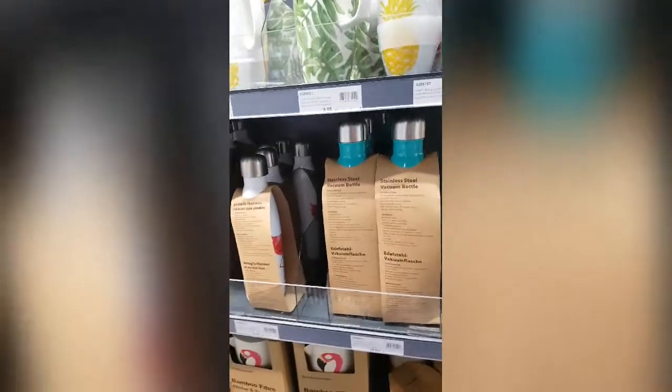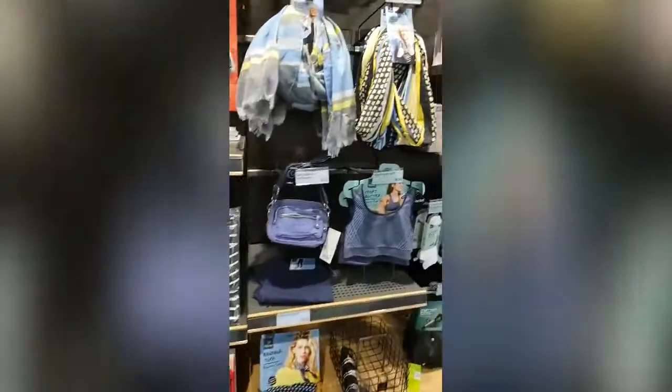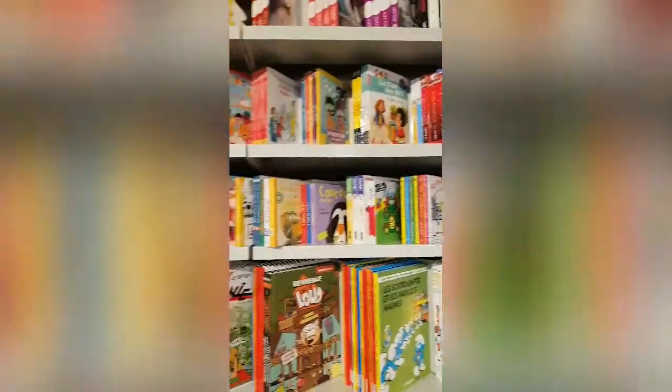These are so cute, don't you think? So cute. Cleaning products, more ice cream. I think it would be nice to buy some knives here. They would really be sharp. Books. More coffee. I really need to learn French. I should start buying children's books.